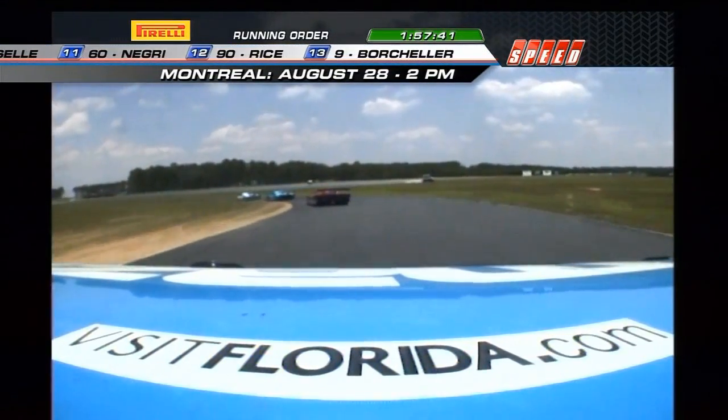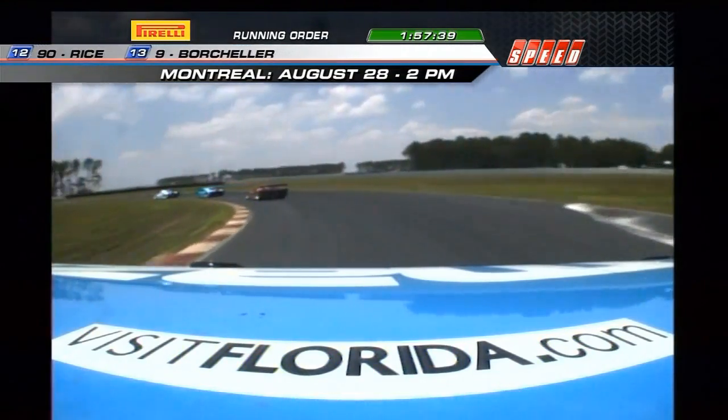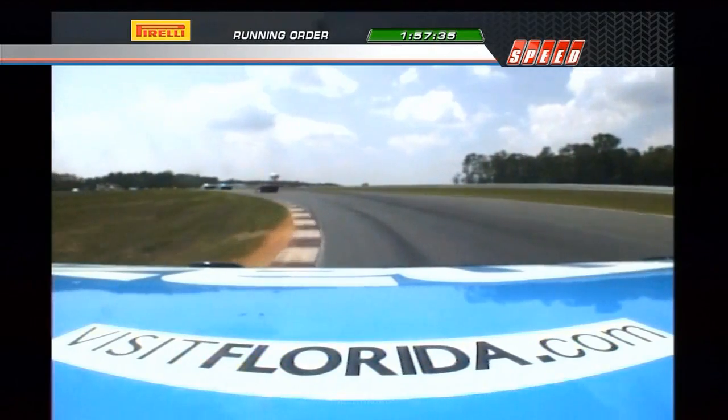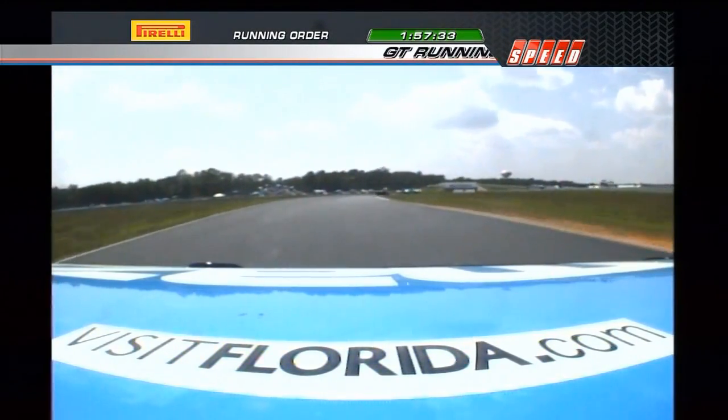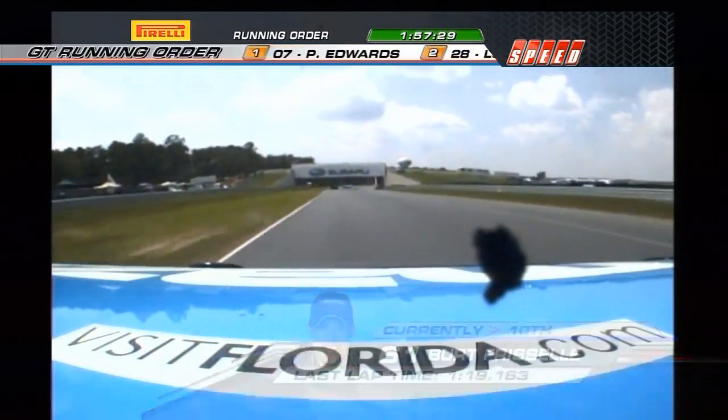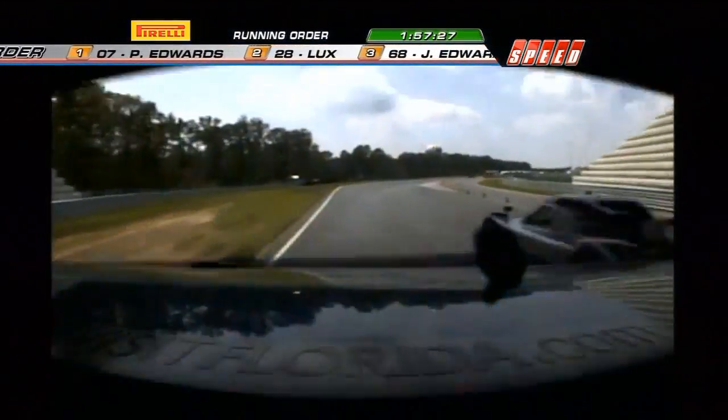On board the VisitFlorida.com Mazda for Dempsey Racing, Joe Foster and Charles Espenlaub. And this is one of the cars that showed cockpit temperatures of 158 degrees. The boys are really earning their money today.